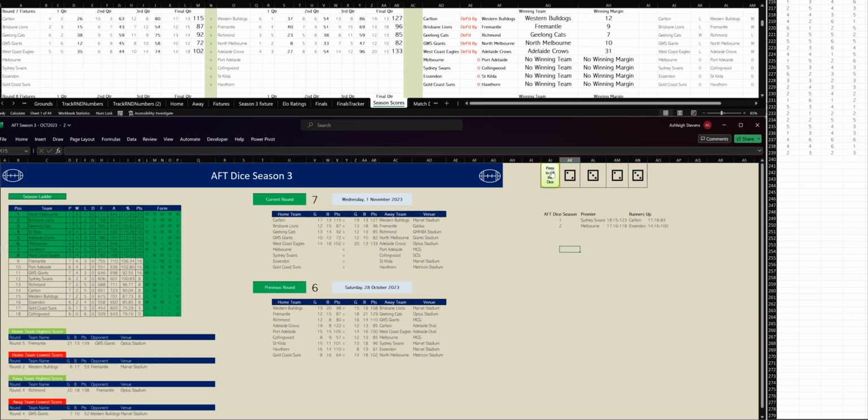It's Melbourne versus Port Adelaide. Let's go to the first quarter. And the first quarter, Melbourne and Port Adelaide kicked 2-3 apiece. Let's go to the second quarter. Melbourne kicking 1-2 to Port Adelaide 2-6. And at halftime, Port Adelaide are in front by 10 points.